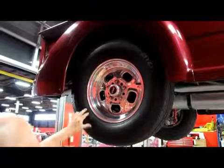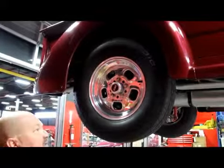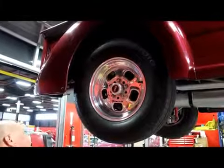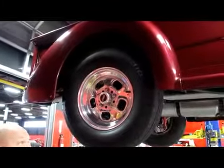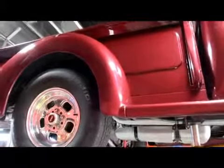Trying to find the size. We got two 55/70 15s in the back. Really set off this truck. It looks great, the stance on this thing. Well, let's lower it down and take a look at that tune port injected motor powering this baby up.